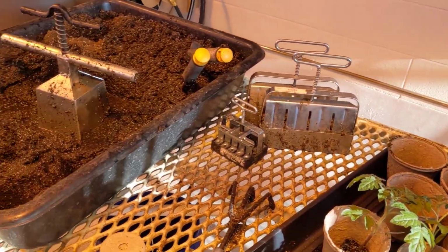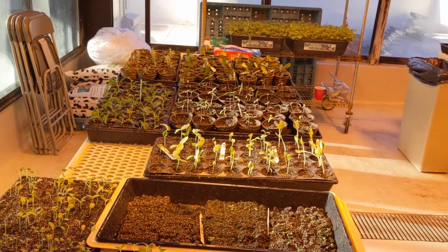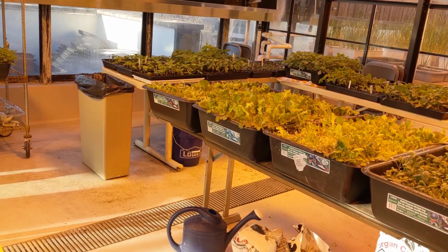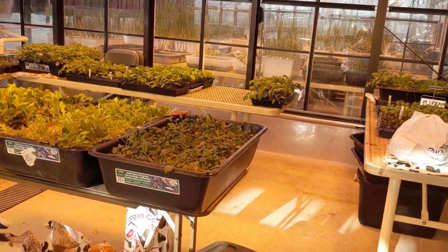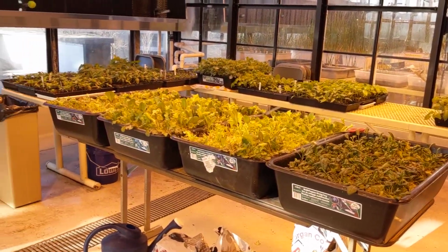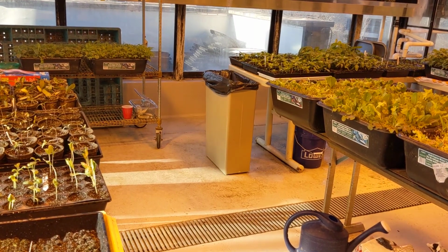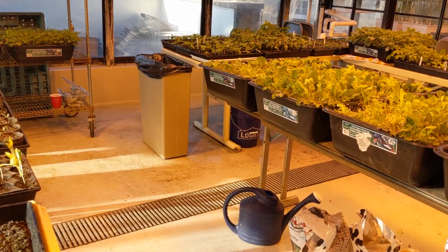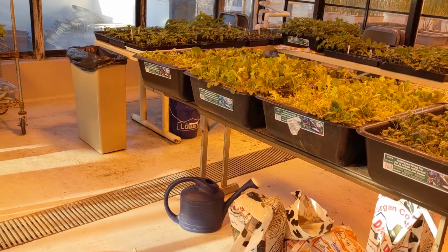Now, one other thing I want to say that I'm actually working on in here, even though you can't really see it, is the process of what we call hardening off. When we are prepping plants to take them into the more natural environment from a perfect environment, we have to go through a process of what we call hardening off. And that's simply adjusting the temperature to become closer to the real temperature of day and night outside.